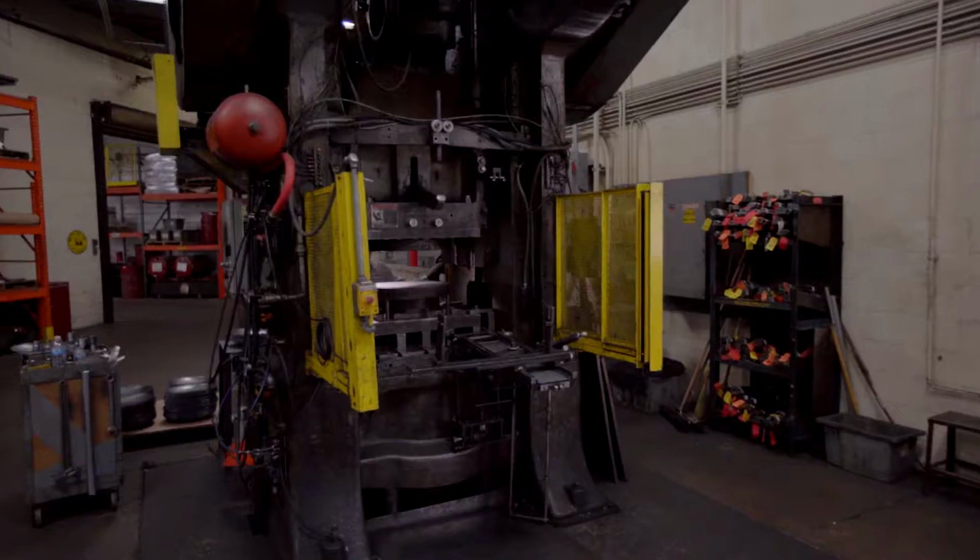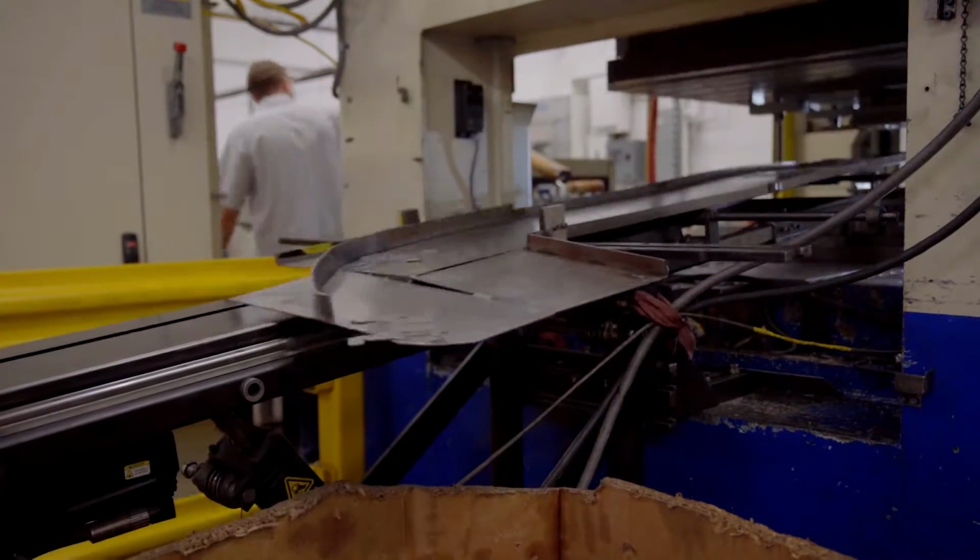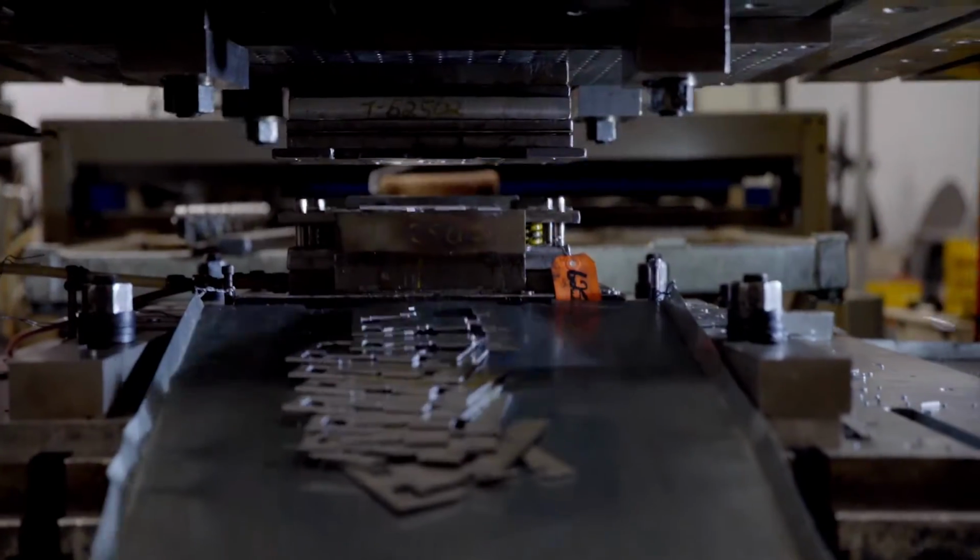If it's made out of sheet metal, Tempco can probably make it. I get to see a huge variety of parts.